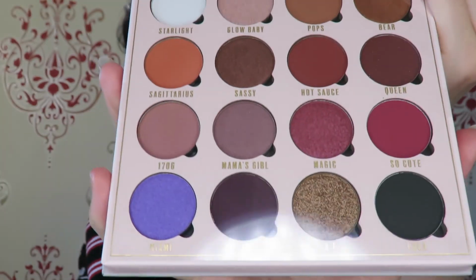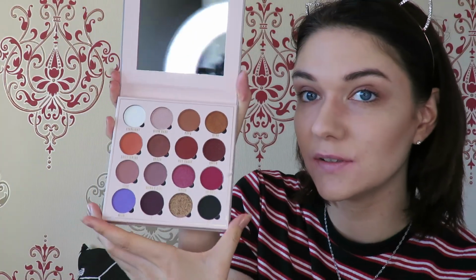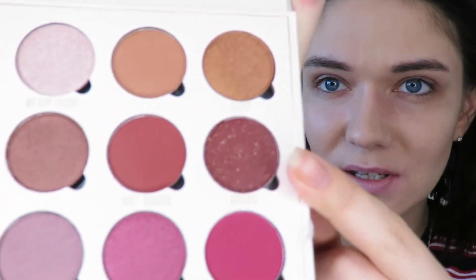And first of all, can we talk about this packaging? It is crazy. It looks so nice and so high end. So these are the colours. They are stunning. As you can see, they're all quite autumnal colours. They've got some shimmers in here, they've got some foily shades. This one I am interested in because it's matte but it's also got shimmer in there. They've all got really cute names, so I think we're just going to create a bit of an autumnal look using them, and then we'll look at the lip glosses afterwards. So yeah, let's get into it.